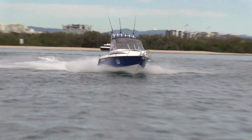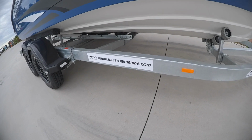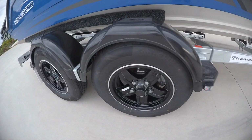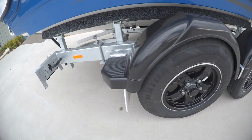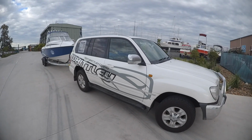Yep. As far as ease of boating goes, I know this comes on a twin-axle trailer. Easy to tow behind most vehicles? It's towable by a Pajero, so anything that's 2.8 tonne you can tow with, you'll tow this boat. It actually weighs 1900 on the trailer.